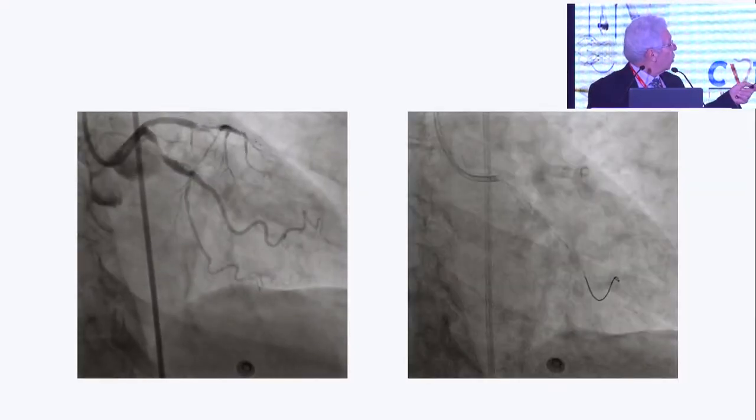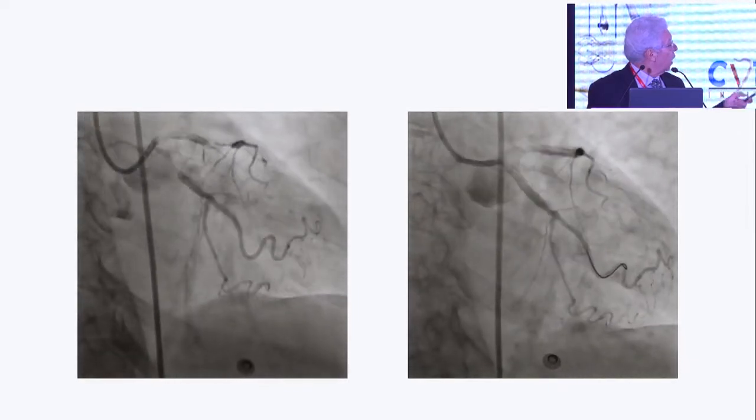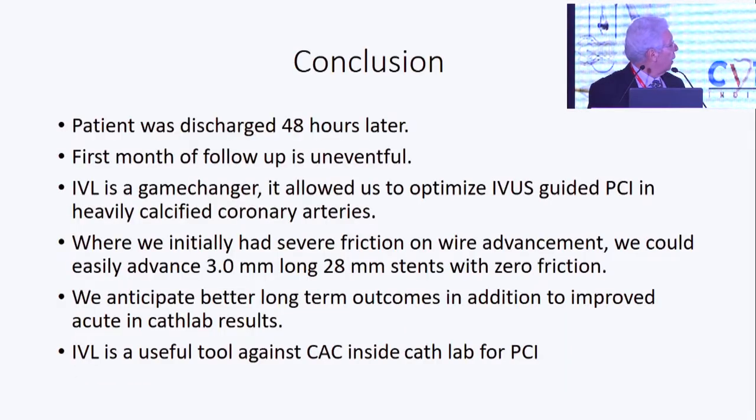Just a reminder: on the left, what her arteries looked like, on the right, her repair. This is the last slide. This patient was discharged 48 hours later. She's only been followed up for a month now. This was a new procedure. It's completely uneventful, zero angina pectoris. I believe IVL is a game changer.